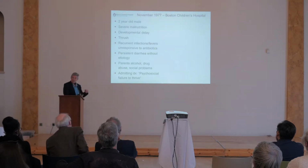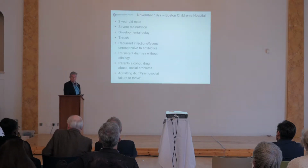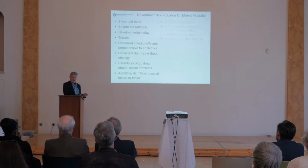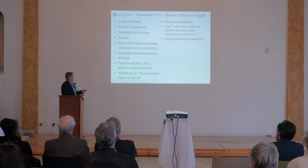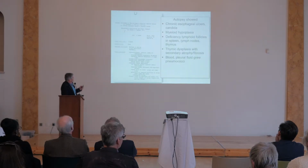We didn't have the antibody test to HIV till 1984. So we didn't know exactly what they had at this stage. But this child had all these problems. Unexplained illness. So what did people do? They investigated it. And this child had all these immunological abnormalities. And finally, complications: malnutrition, thrush, developmental delay, all these symptoms related to that, okay? And then the child died.